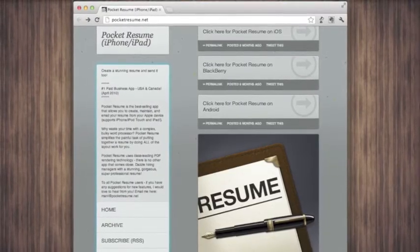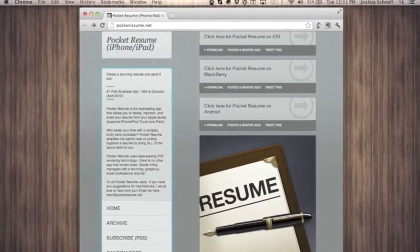So the first one I'm looking at is one called Pocket CV. And it's basically an app for your iPhone, where you can create and manage and send your resumes on the phone.